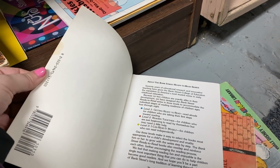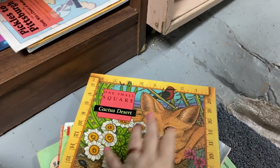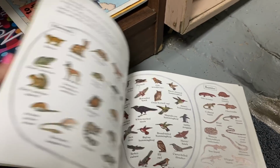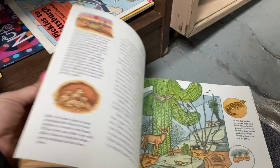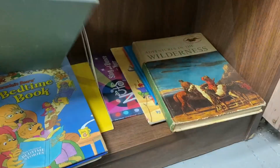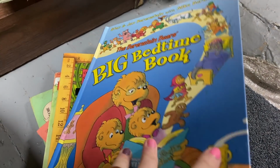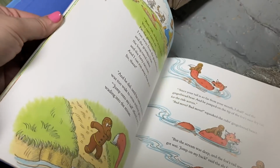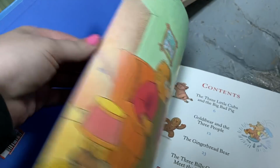Looks cute. Cactus Desert. Some good illustrations. It's neat. Bear Snores On, Big Bedtime Book. Little Red Grizzly Hood. That's cool. It's a compilation. It's nice.